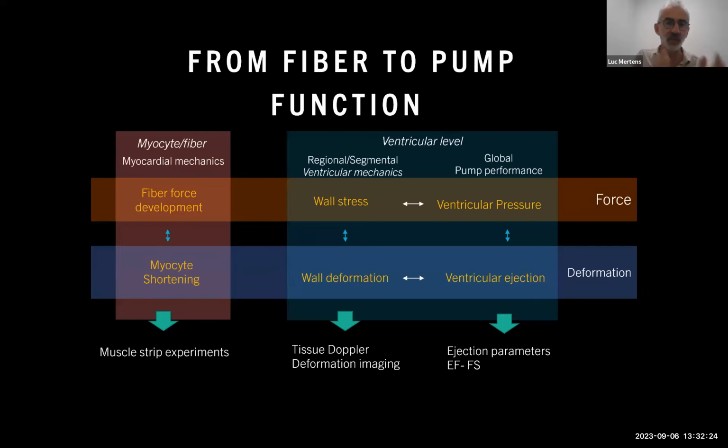Now, that myofiber sarcomere is integrated within a ventricular wall. And when we talk about cardiac physiology, it's important to think about the different levels at which you can look at cardiac function. I can look at cardiac function at the level of the myocyte and the myofiber. I can look at cardiac function at the level of the individual wall segments, at radial, regional myocardial function. When I look at myocardial wall motion, what I will look at is the fiber force development within that wall, which will be represented as wall stress. And what I will see as a result when the blood ejects from the heart is a certain wall deformation. So the force results in regional wall deformation.